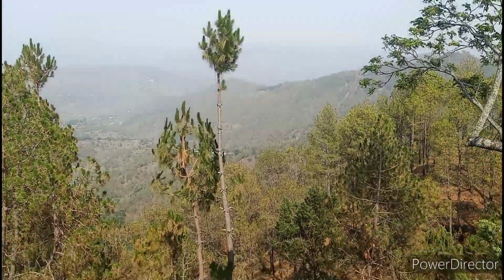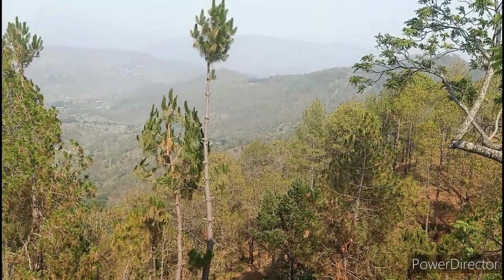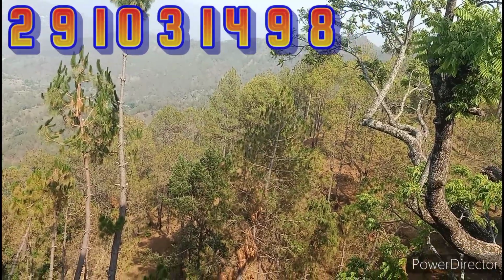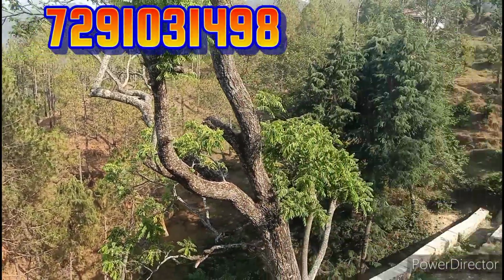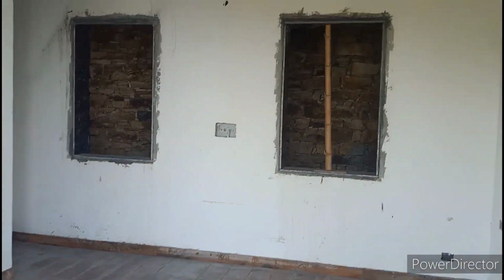So today we are near Ranikhet. We are actually at a place called Machkhali, which is near to Ranikhet. So we are here to see one cottage. So basically this is a plotting going on. These builder guys have created one sample cottage, which is very beautiful.